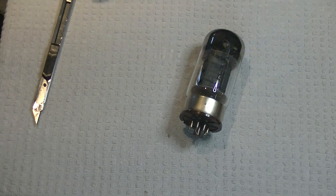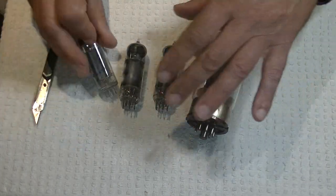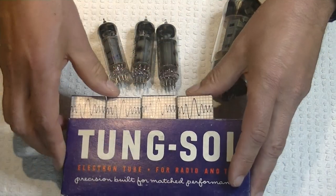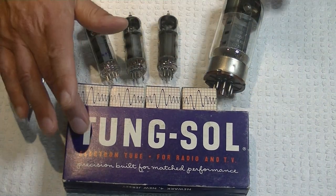Okay, so a lot of things came in this week. Let's get them all lined up here. Oh, yeah. I got this coming in, too. Okay. Yeah, we can't forget those. Don't forget these. I know, I almost forgot these. It's not that often we see a sleeve or partial sleeve of Tung-Sol.